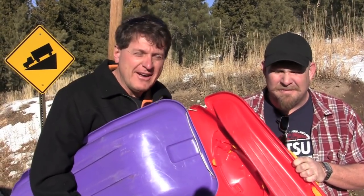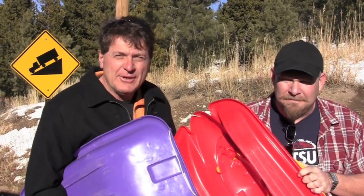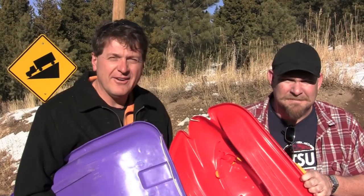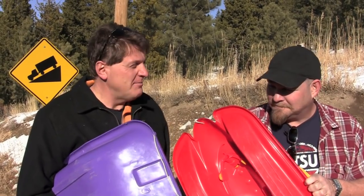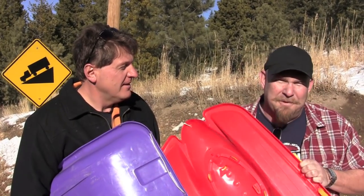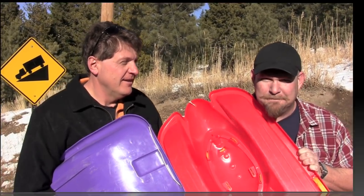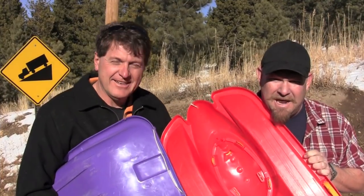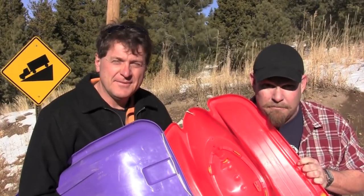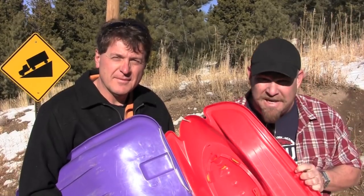Well, last time we were here at Lick Skillet Road, we were trying to show how steep it is, but we did it with a glass of water, or Nathan did it with a glass of water, and you really can't show how steep it is with a glass of water. So this time I brought two sleds. I have the one with the brakes because I'm larger. We're gonna go down this hill, and this is a regular hill that cars go up and down every day, but we're gonna be able to slide down the hill because it's so steep.